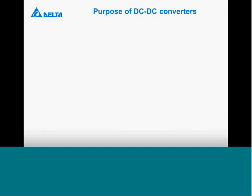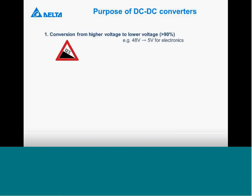What is the purpose of a DC-DC converter? Well, the most common purpose for having a DC-DC converter is a high bus voltage coming from the power supply or the system, and it's not possible to feed your electronics with this high bus voltage. So you convert it down, for example to 5 volts, so that your electronics can work with it.